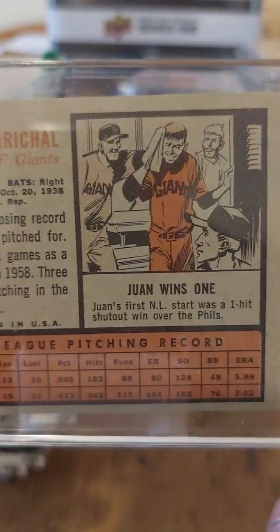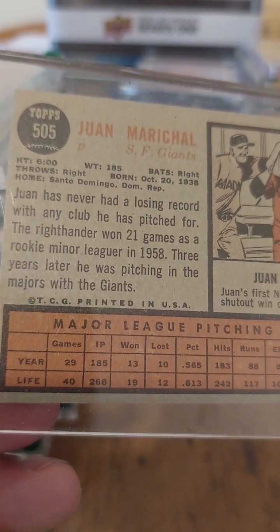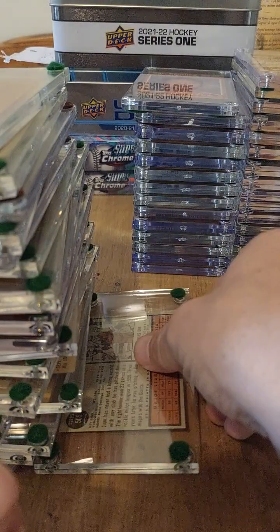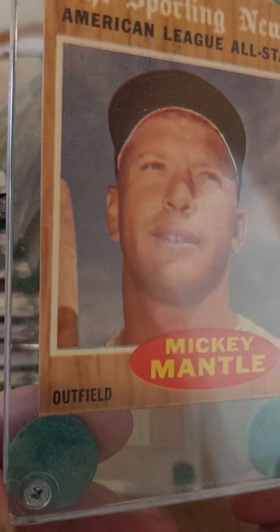I know it's definitely in, I don't think they did 600 yet by this time. And that is second year, I think, right? Yeah, I think his rookie was, what, 61? So cool. Or 60. And of course, can't have a vintage Rob and a Mickey Mantle mixed in there.